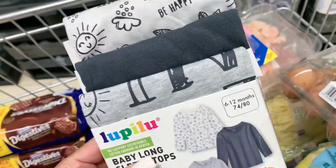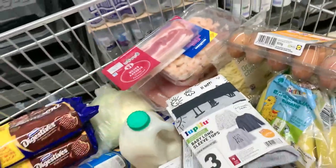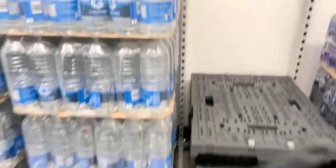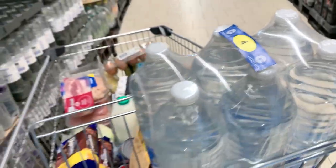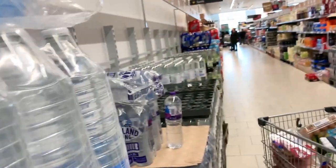Oh, I also see that. I also saw these for like £3 and some, just like some little tops, t-shirts for my baby boy. So I said, oh, I'll just get that. He can sleep in those and stuff. So let me just get a couple of these. It's so heavy. All right, let me get 2 packs actually. Yeah, I'll get 2 packs.